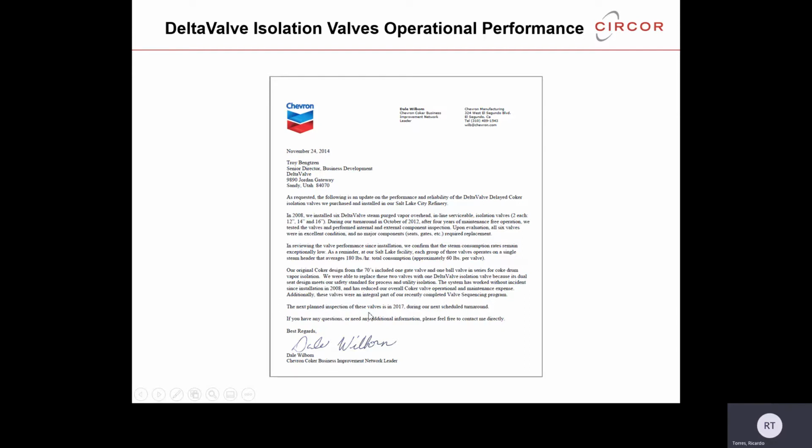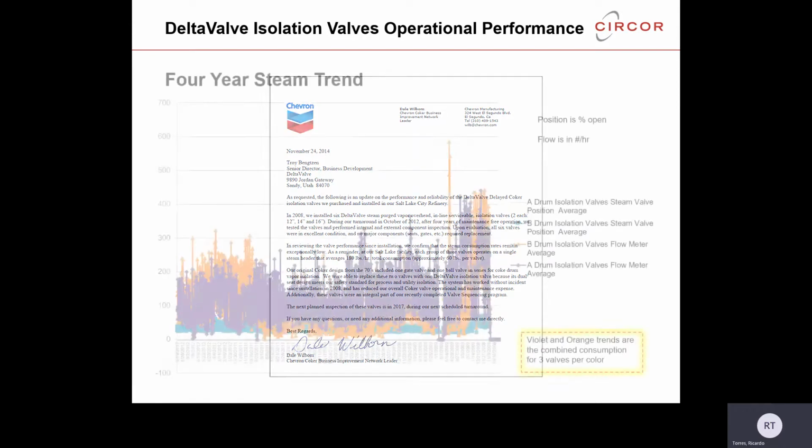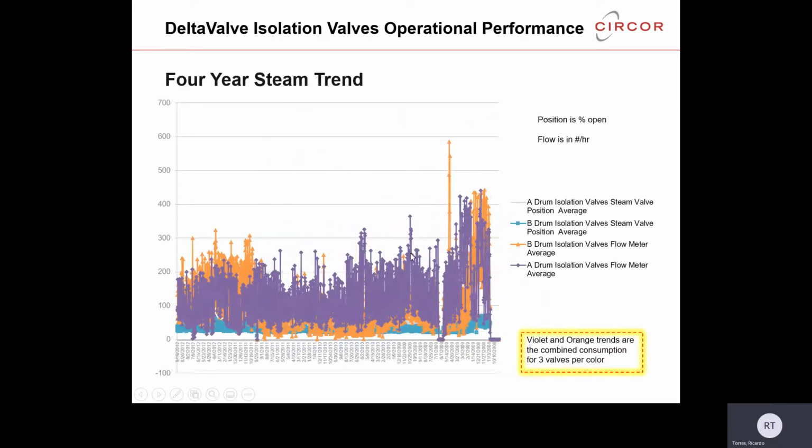Those valves were inspected once again in 2017, and left again for service without any replacement of major components. The only service that has been performed on those valves has been the tightening and/or replacement of the stem packing. But that is very minor service that is performed on these valves. Overall, the valves have performed exceptionally well, as you can see on steam trends on the next page.